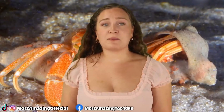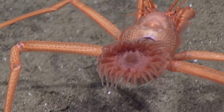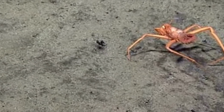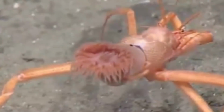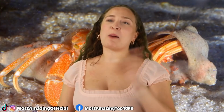It looks like these crabs are missing a pair of legs, but instead the legs have actually been adapted to hold the anemone in place. I don't know about you guys, but I really think this one looks like some sort of disgusting sea spider that I hope just stays at the deepest depths of the Mariana Trench. No offense to the crab, it's just not my cup of tea.